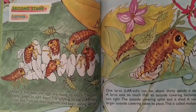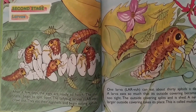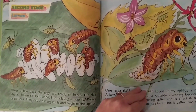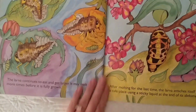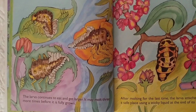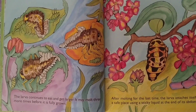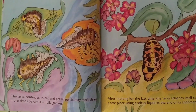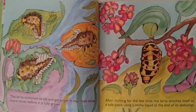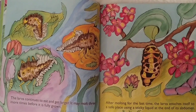Boys and girls, do y'all know what that process is called? We've talked about that with other insects. That's molting. Yeah. The larva continues to eat and get larger. It may molt 3 more times before it is fully grown. After molting for the last time, the larva attaches itself to a safe place using a sticky liquid at the end of its abdomen.